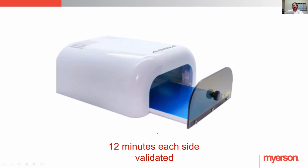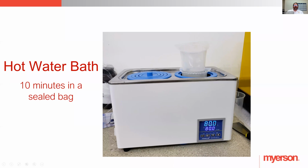So with the Asiga, for instance, it's 12 minutes, flip it, and then another 12 minutes. For SprintRay, it's 8 minutes, flip it, and that's another 8 minutes. Just has to do with the intensity of light and how it was cured initially by the printer. Once you do that, believe it or not, this material also heat cures as part of its process.